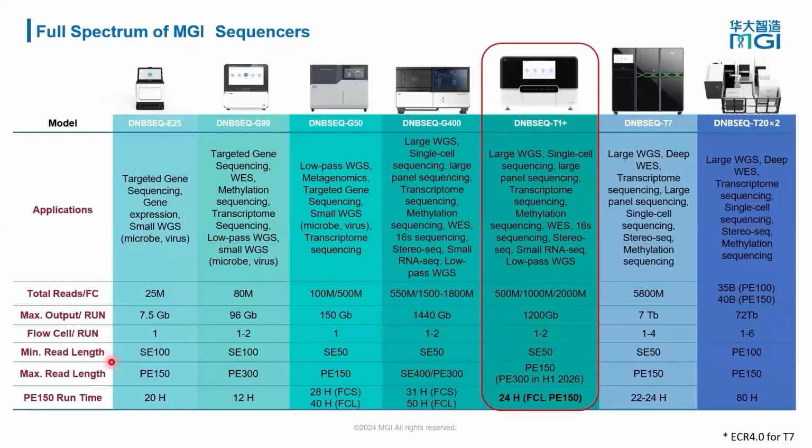And what kind of read length are we providing in the shorted sequencer? We are providing read lengths starting from SE50 to SE400 for single end. Whereas for paired end, we are providing read lengths starting from PE50 to PE300. Please note, in single end, it is 50 base pairs up to 400 base pairs. In paired end, it is 50 base pairs up to 600 base pairs through PE300. This way we are providing multiple read length flow cells.